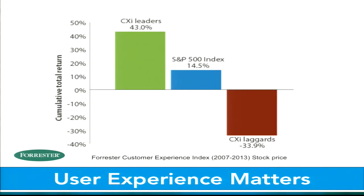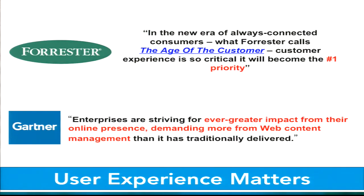On average, that particular index's stock price rose 14.5% between 2007 and 2013. But those who focused on customer experience saw a jump of 43% on average. So that's a huge indicator that this matters. As a result, you see a lot of analysts saying customer experience is going to be the top priority of the C-suite. That's Forrester, it's Gartner, it's basically everybody.